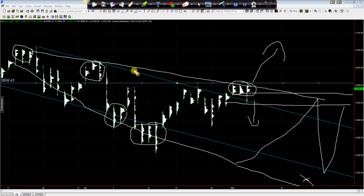What you'll notice is when we're in areas like this, it creates a lot of chop, okay? As people try to anticipate the directional move one way or the other, and we end up having not enough strength to make the move one way or the other, they get frustrated, right? And they end up losing a lot of money in these areas. So don't let yourself get chopped up in this, right?